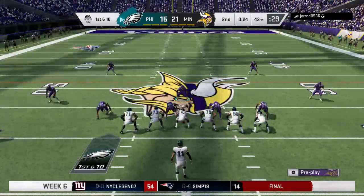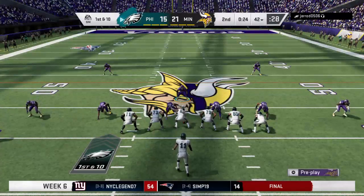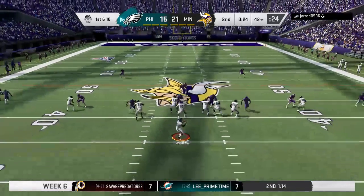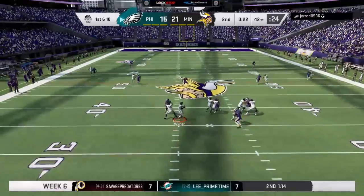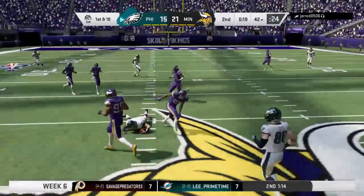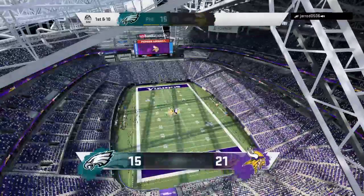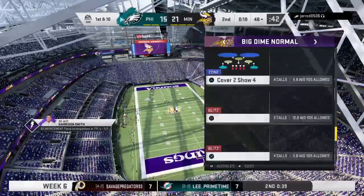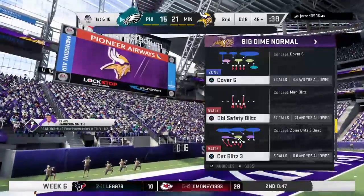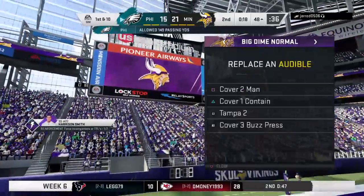The Eagles in good position to start out as they come up 1st and 10. Throwing on first is Wentz. And an alley to run. And he'll slide down to avoid the contact. The Eagles going to take the first of their timeouts as the clock will stop with 18 seconds to go in the first half.